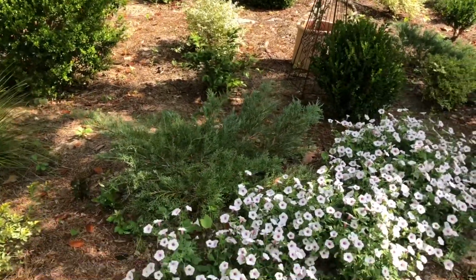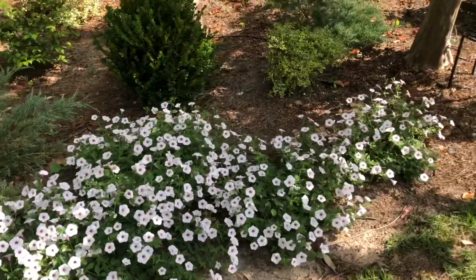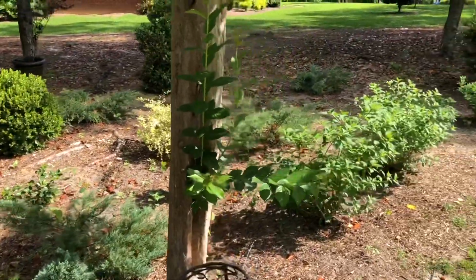But first, let me just give y'all a little pan, kind of a good view of what's happening here in the redbud bed beside my driveway.